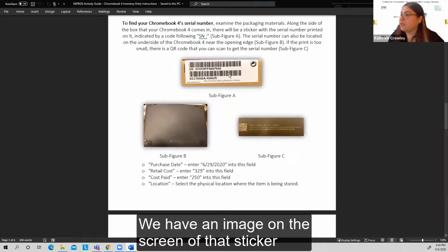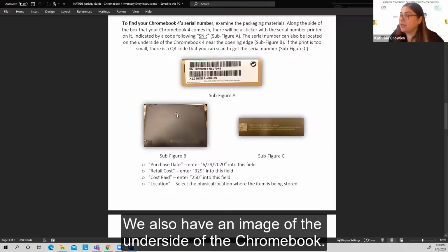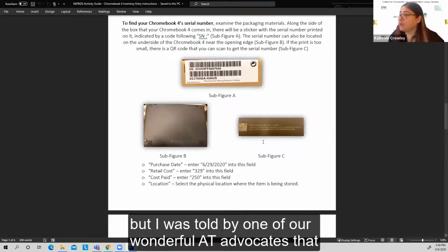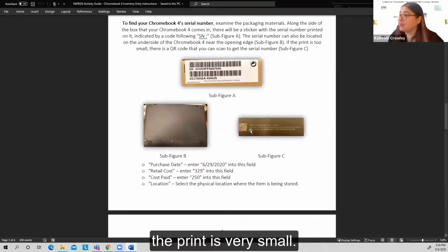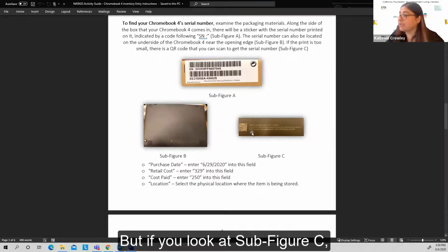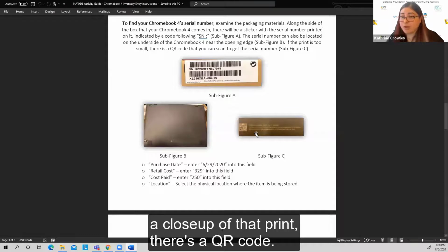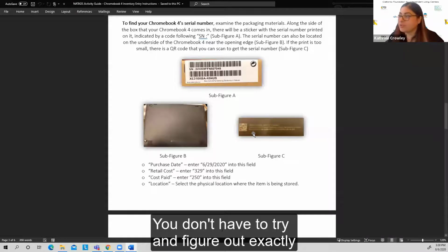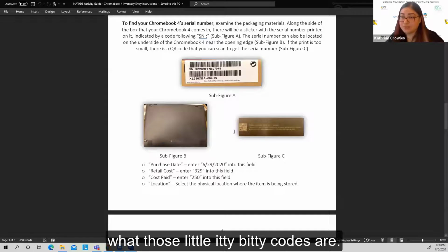So we have an image on the screen of that sticker that's on the box. We also have an image of the underside of the Chromebook, and as you can see, it is a very small print. But I was told by one of our wonderful AT advocates that the print is very small, but if you look at subfigure C, a close-up of that print, there's a QR code. And so you can scan it with your phone, and it'll get that information into your phone for you, so you don't have to try and figure out exactly what those little itty-bitty codes are.